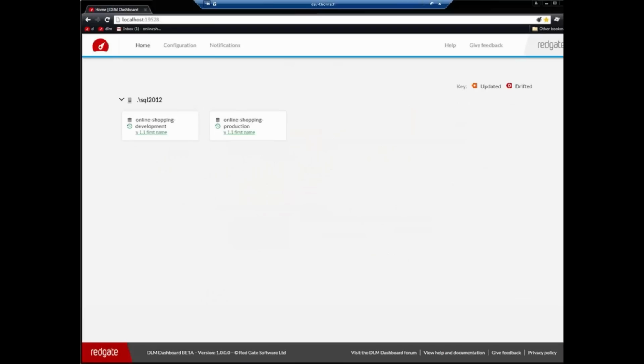So the first thing that the DLM dashboard gives me is a visual oversight of my databases in real time. I can see right now that my development database is in the v1.1 state, and so is my production database. This particular state corresponds to the last schema, the last feature we added. It's the first name feature.